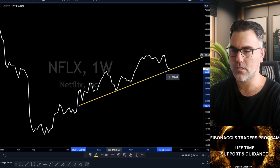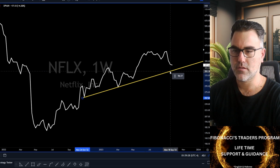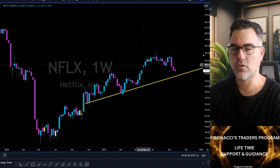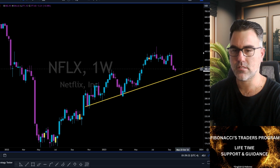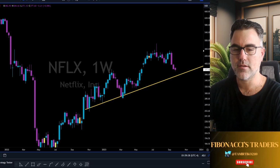As you can see here, we don't even need lines. We don't even need candles. We can see this trend line. Can we get a bounce off this trend line at around 360 area?